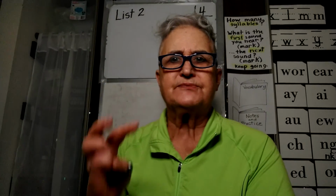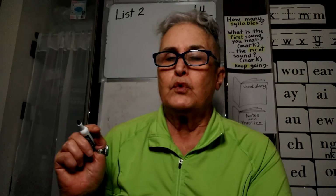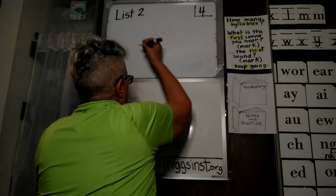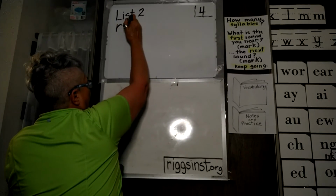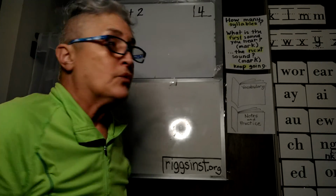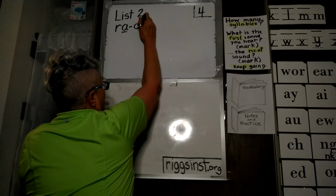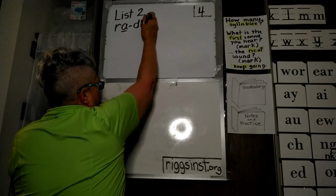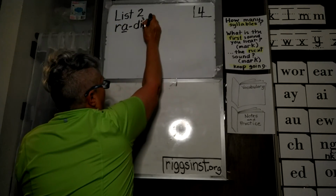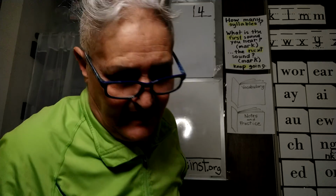Radio. How many sound parts? 3. This is our first 3-syllable word. Ray. What phonogram says ray? A, and that is the long sound of that vowel, so we're going to underline it. Ray. D, I, E. That's the third sound of I. Radio, and that is the long sound of that phonogram. Radio.